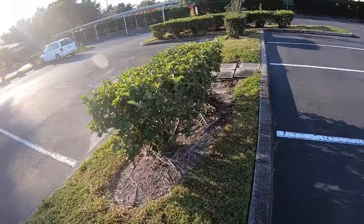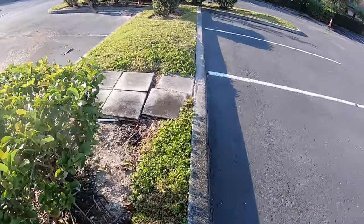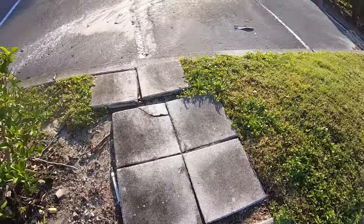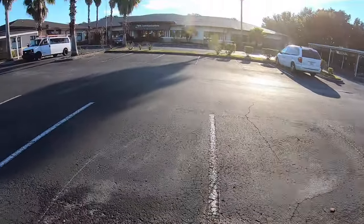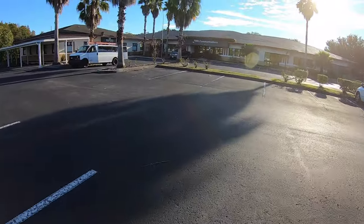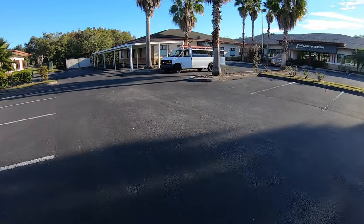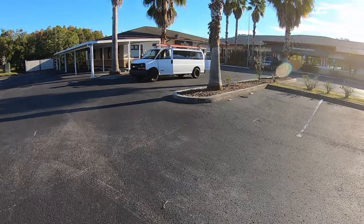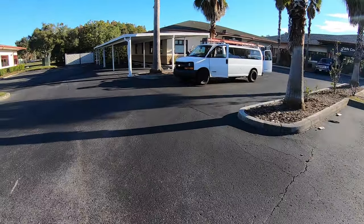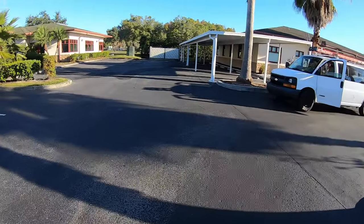We're gonna be doing these pavers also in the middle right here. They got them all over the place. Good thing for us, they have water on site at all the buildings. All of them have outlets in the front, so that helps us out a lot.